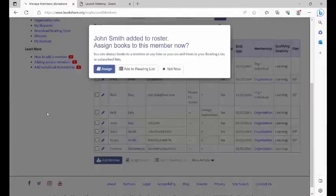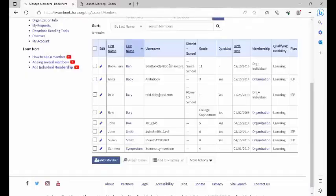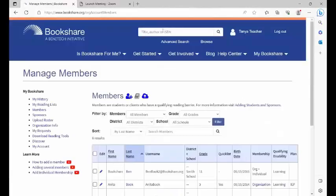You will have the option of assigning books or adding the student to a reading list. For now, I will select Not Now, so I can show you the different ways to find Bookshare books. There are 3 ways to find Bookshare books. The easiest way is to search in the search bar that is found at the top of the page on the Bookshare website. You can search by title, author, or ISBN.